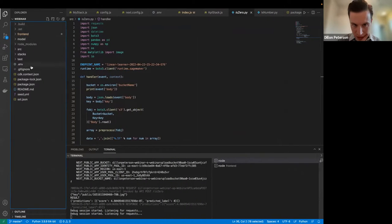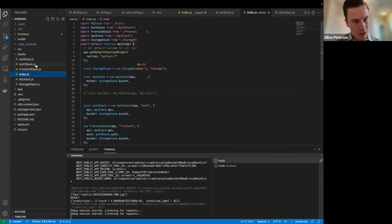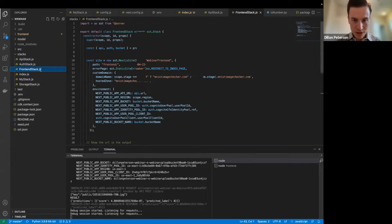So overall, this is just your general SST template. We've got a stack for each part of this. And for those of you who aren't familiar with SST, essentially each one of these has code in it that spins up resources in Amazon Web Services. And those resources are the S3 bucket, API endpoints, all the back end and front end things we need to deploy our SaaS product.